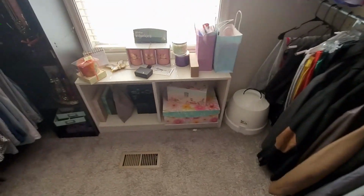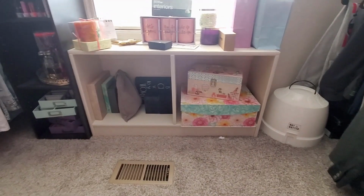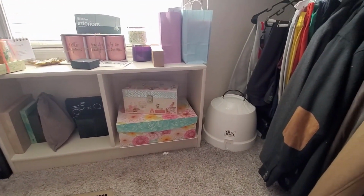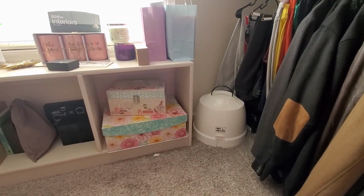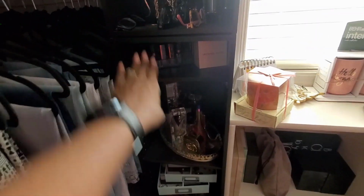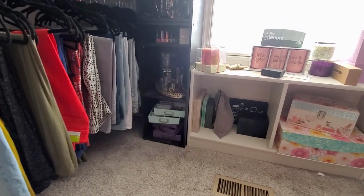And then I have this space here that I don't know what to do with. It's become a little catch-all, but I got my little hot and hotter dryer for when I'm doing things at home. These brown shelves are the ones I'm going to paint. They are from my last closet.